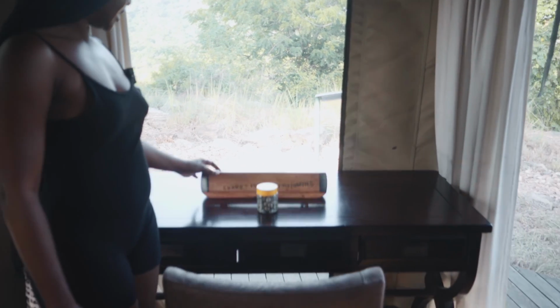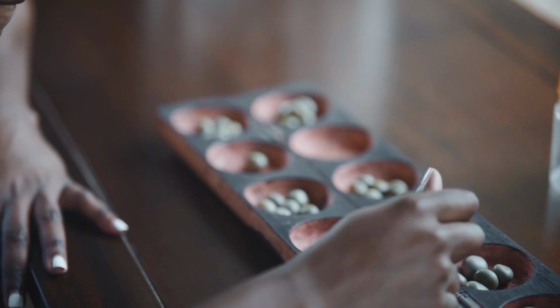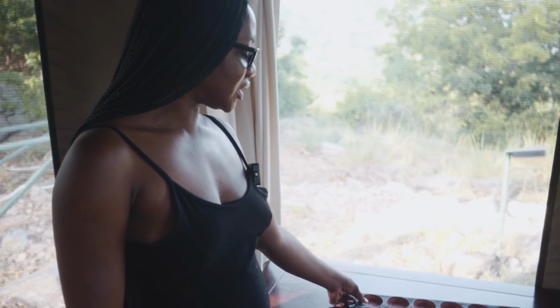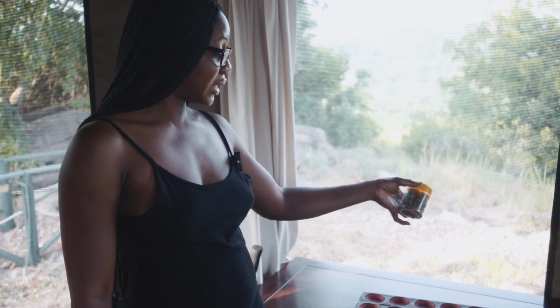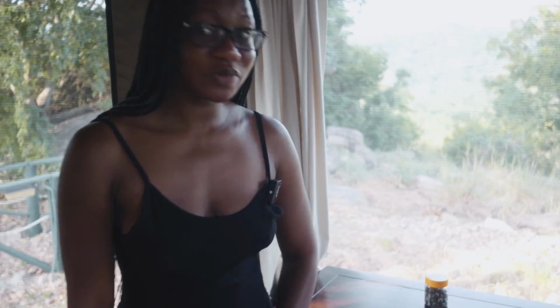And of course, there's a few games here. Actually, we've got this, which is called Owari. I don't actually know the English name. I don't think there is one. But I'm pretty sure this is played all over Africa, so every African country will have different names for it. We played this yesterday, and we also played Ludo, which is over there.